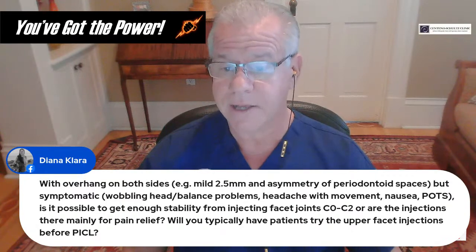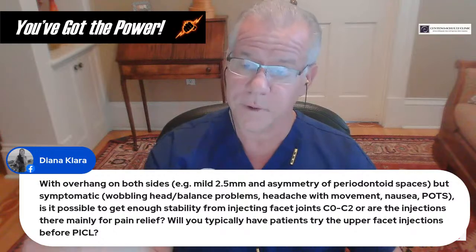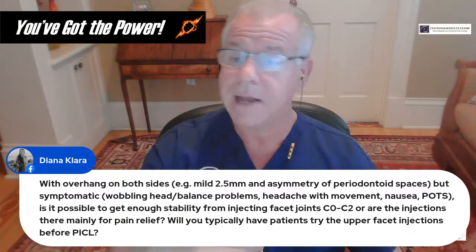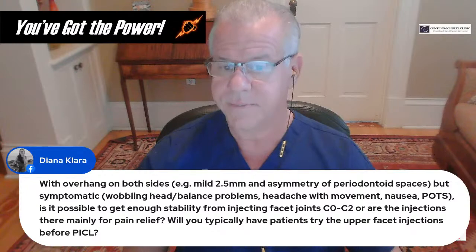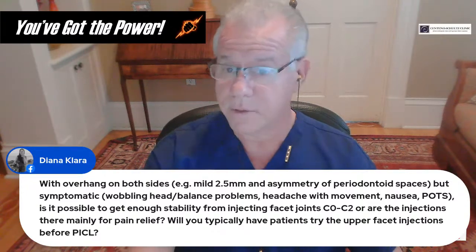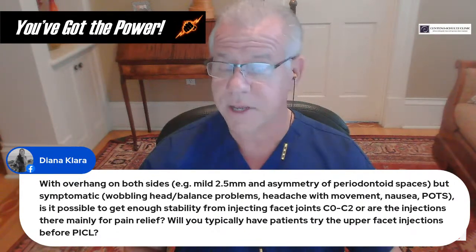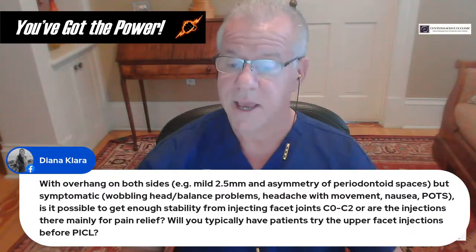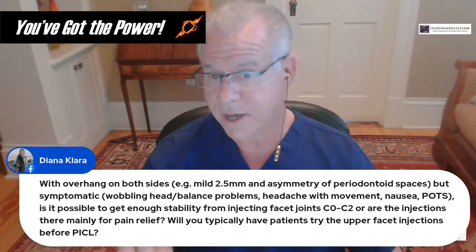If the person has significant instability, so 2.5, again, as we talked about before, is kind of right on that edge between being certain or being highly likely that the instability is causing pain or symptoms, then we will start with the PICL. Now, if it's thought that there might just be more mild instability, then we can do posterior ligament injections with those facet injections and start there as well. So a lot of that depends on how certain we are about the diagnosis.